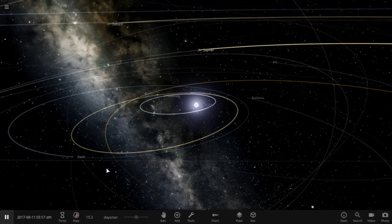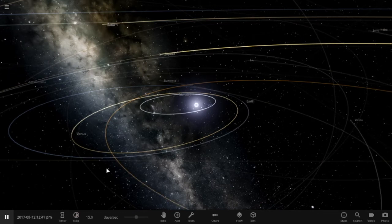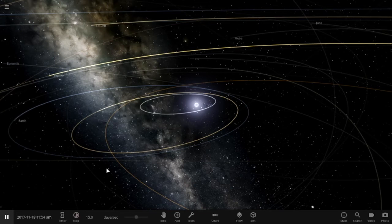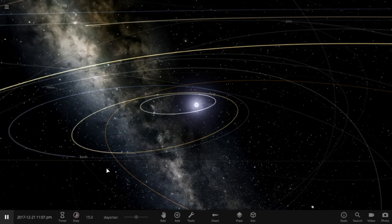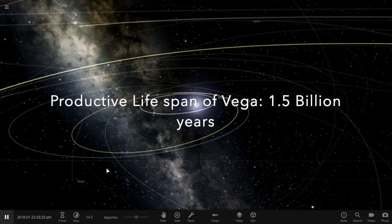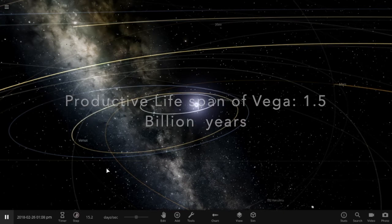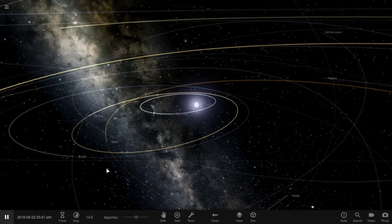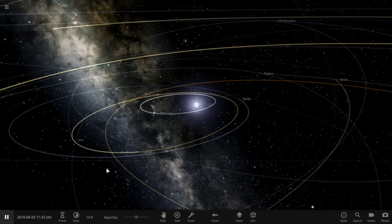Now, it also needs to be mentioned that because the luminosity of Vega is much greater than it is with the Sun, it's going to live a much shorter life. About 1.5 billion years is the productive lifetime of a star like Vega, about 2 solar masses. For stars like our Sun, it's upwards of 10 billion years.